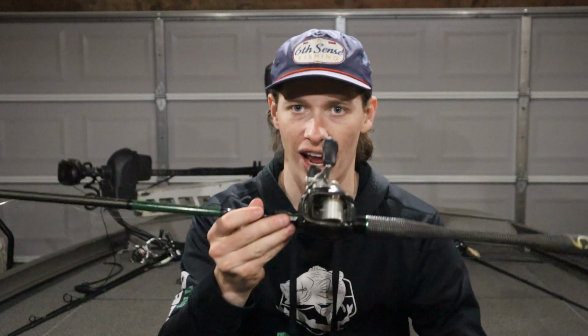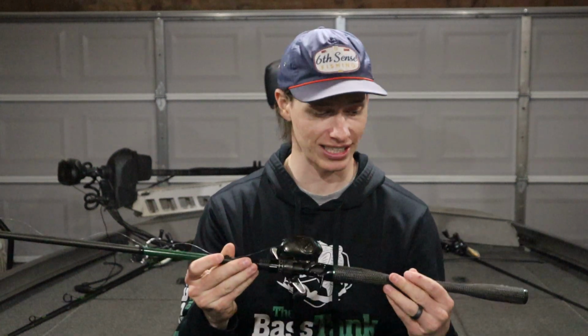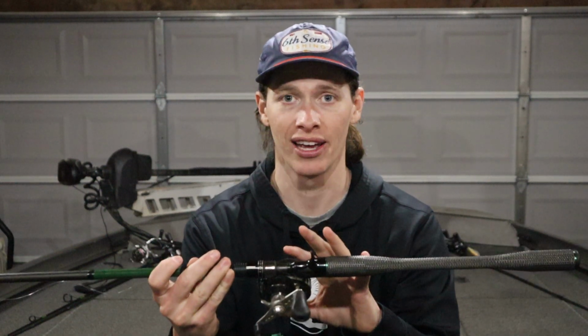And I'm throwing this on a 7-9 extra heavy rod. This is a rod I didn't think I was going to like when I got it. I thought it was going to be a little overbearing, to be honest. Now I've had a chance to catch a couple of fish on it, and I'm really enjoying it. When you're fishing for these big fish, you want to throw a big rod and you want to have the leverage. Like I said, the big hooks, the big line, and a big rod.